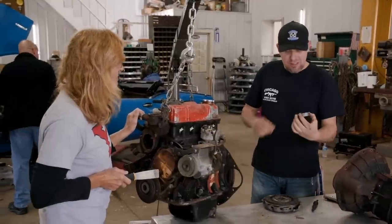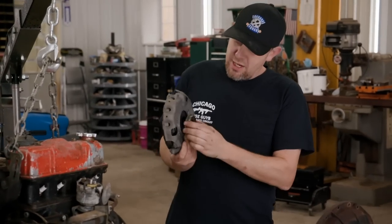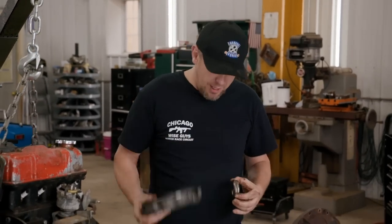But the one thing I always want to tell everybody, this is your throwout bearing. This is what pushes on the clutch fingers to release the pressure plate.